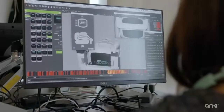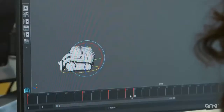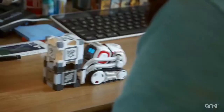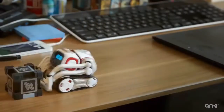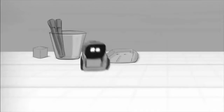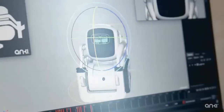We literally have a rigged up version of Cosmo in Maya where our animators can animate him using the exact same techniques that they would use for a digital character. Except the output isn't rendered. The output is actually Cosmo behaving in the real world. We've been looking for ways to make it either feel more organic, more imperfect, so that it feels more animated.